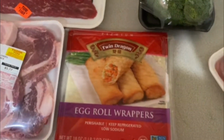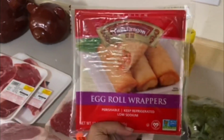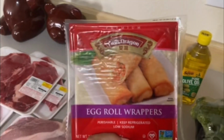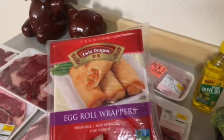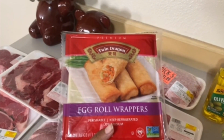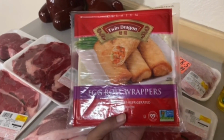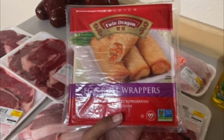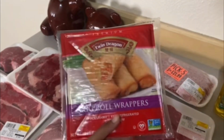And then this is what I was talking about earlier. They are these egg roll wrappers. I've been seeing this TikTok of spicy buffalo egg rolls, and Quin is obsessed with egg rolls. Hence why, if you watch the Sam's haul walkthrough video, which I completely recommend you watching, it will be listed on the screen at the end of the video, we got this box of egg rolls.